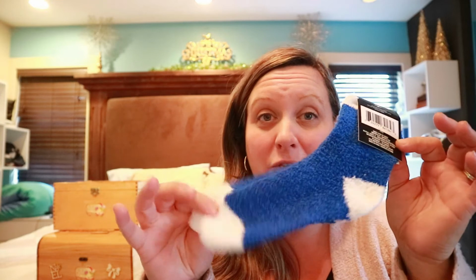Fuzzy socks are a really good idea. I actually got my kids a sock advent calendar, and I'm telling you, it's the best thing I ever bought, because every morning they have a pair of socks. I do not have to search for socks.